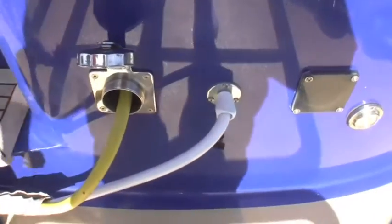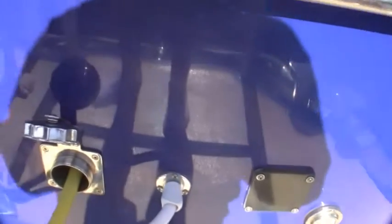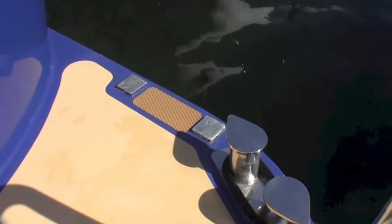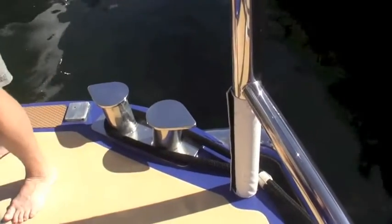There's also your power systems, port and starboard, and washdown facilities. There's a door into the engine room. So it's quite a fantastic boat. It's made to go any place. It's an expedition style yacht built to go on expeditions.